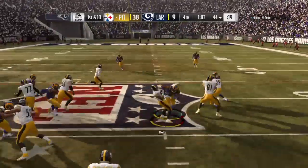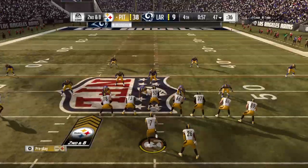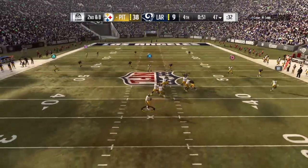They'll start out on the ground with Bell. And a minimal gain here as he's up to about the 47-yard line. Give him a couple on the carry there. 2nd and 8. That's what you want. Straight ahead positive gain. Just keep that clock ticking.